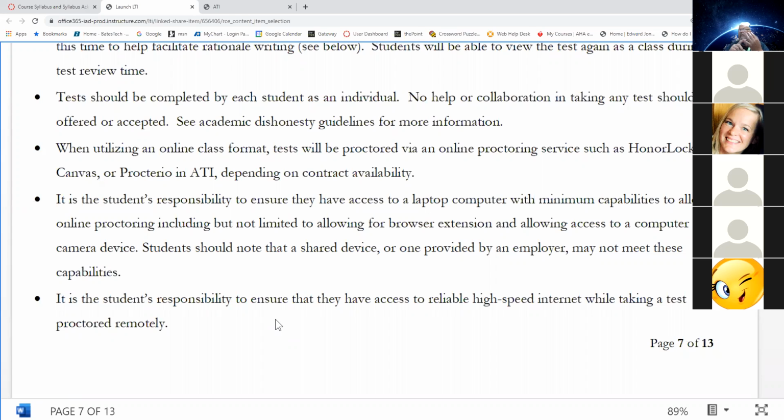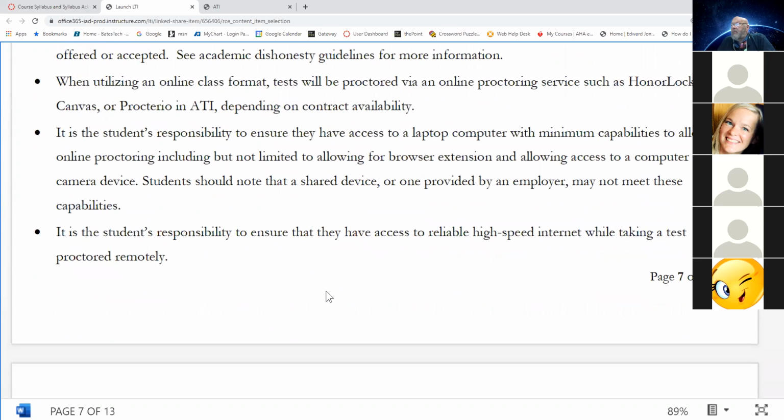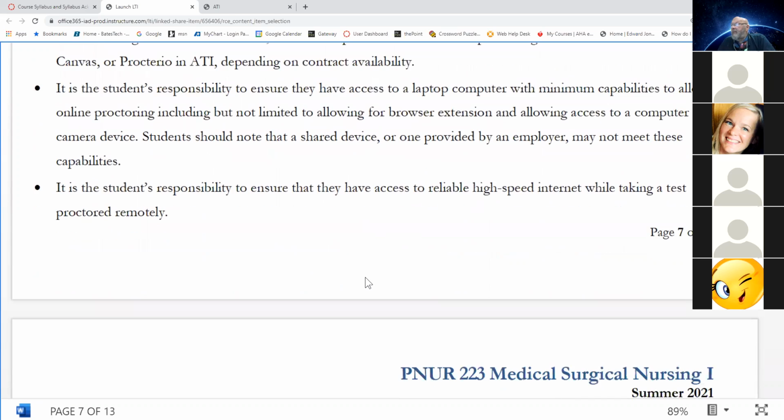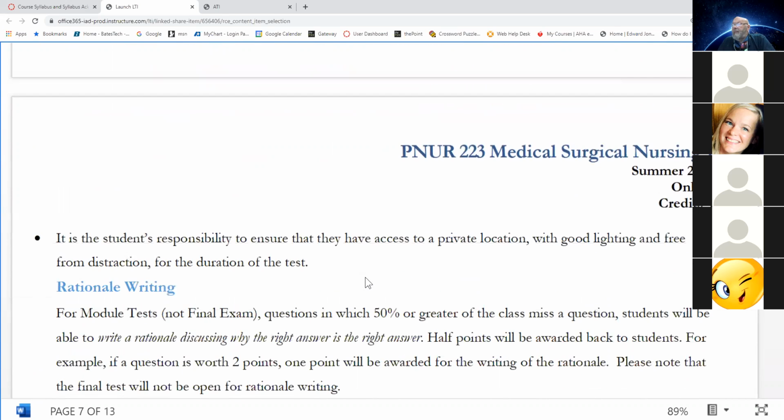So you need to have a computer that has a camera that is able to see that, or you can get a plug-in. You can go over here to the library. The library has cameras that they can plug into the computer's USB port, and they can do the cameras that way. Okay, so there are ways around it. It is a student's responsibility to ensure they have access to reliable high-speed internet while taking the test proctored remotely. Okay.